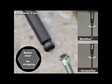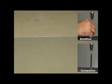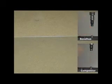Our competitor's tool just stripped. We will remove the 2 screws and then compare the condition of the Bondhus tip and screw to the competitor's tip and screw.